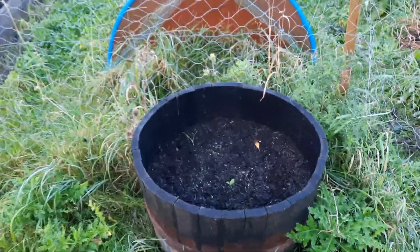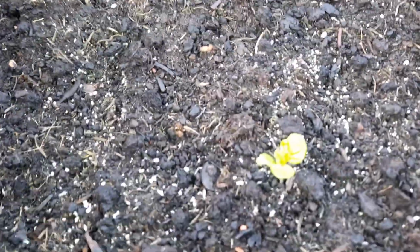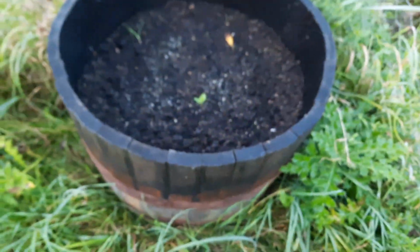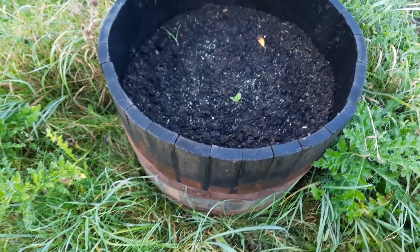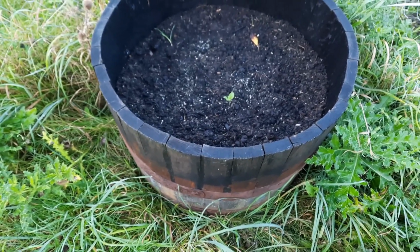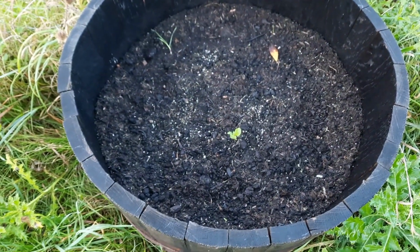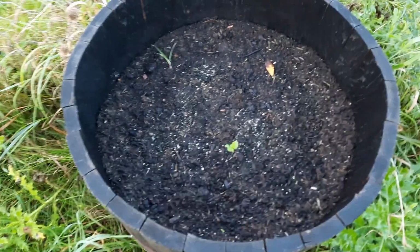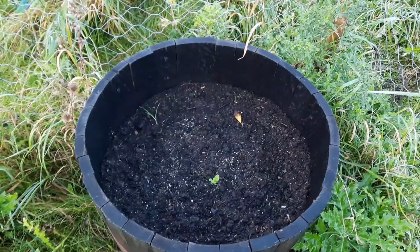You might remember yesterday I pointed out this little potato which has magically appeared in this barrel. It's clearly one that was missed when I harvested this barrel. Oh, I don't know how many weeks ago it was now. In there will be a tiny potato, and I mean tiny. I did say I was going to try and rescue it. I also dragged out of the cabin. Let me just get in the polytunnel because I can't do this one-handed.